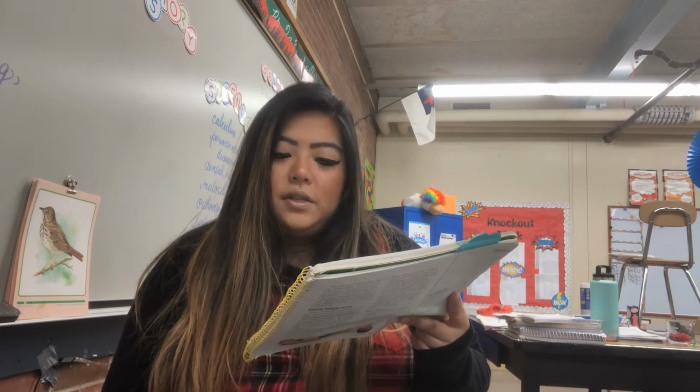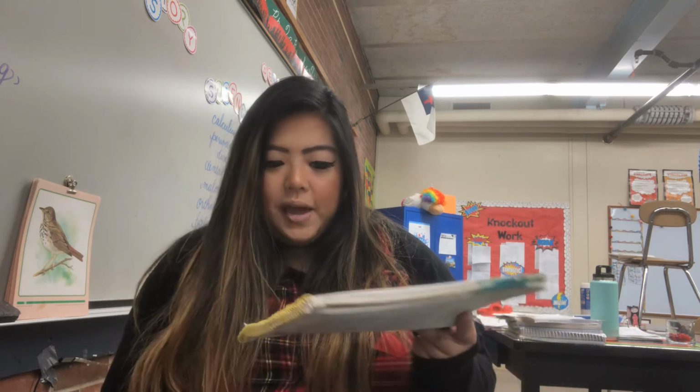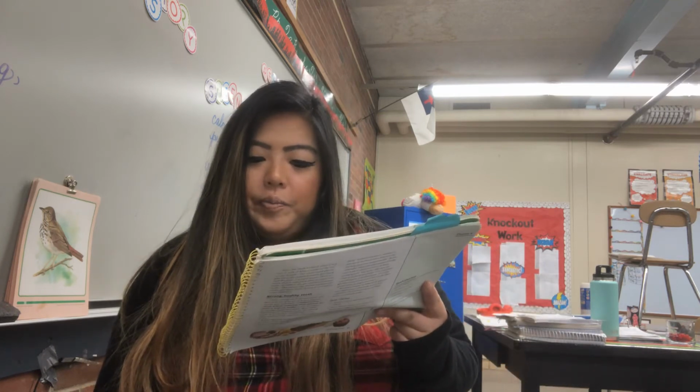If the tooth is on the ground, pick it up by the crown. Be careful not to touch the root of the tooth. So you'll touch this part that you can see. Don't touch the root. And if it's in your mouth, just keep it in your mouth and push it back in as much as you can.